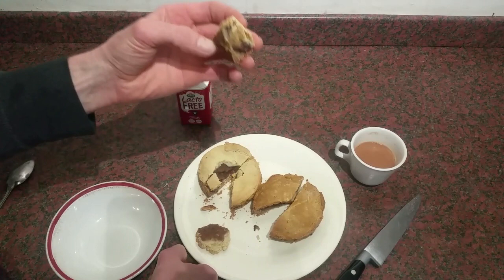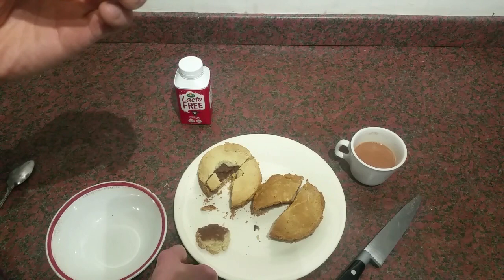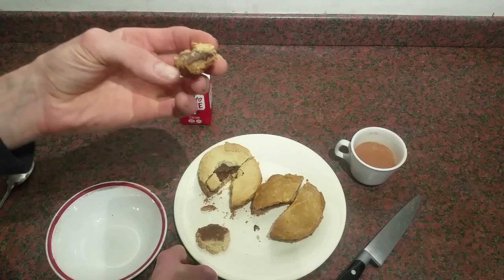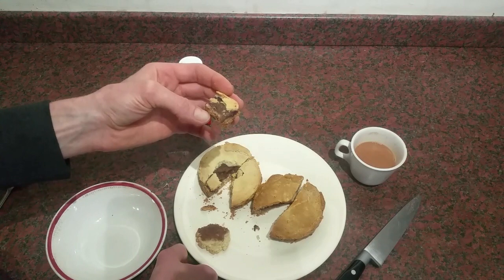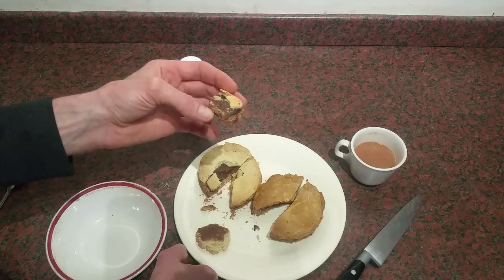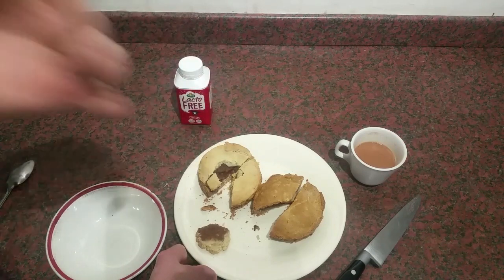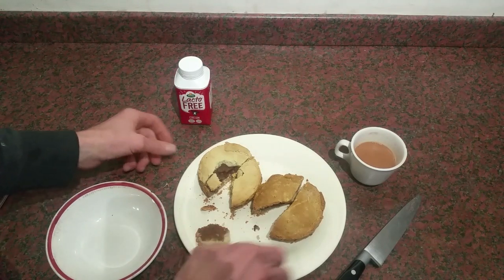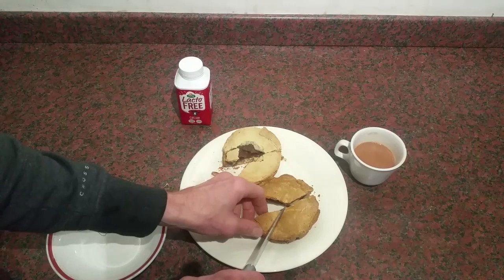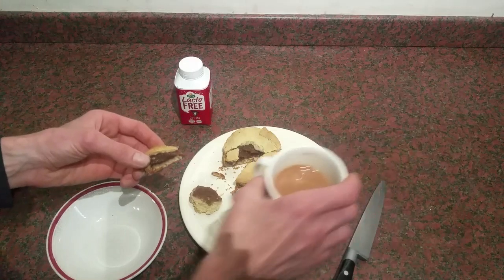Now for the non-sugary one. Not unpleasant, but the pastry's quite nice, butter pastry. But yeah, the filling is so mildly bland, so mildly sweet. It's bordering on bland. So I'm going to try it one more time. Cleanse my palate.